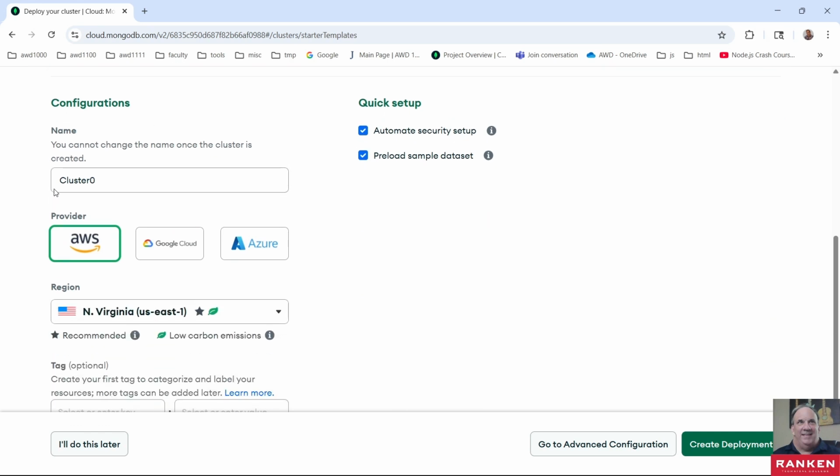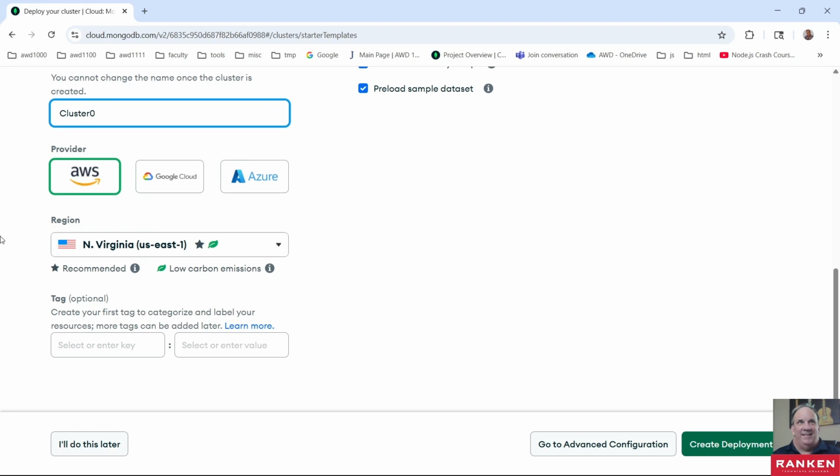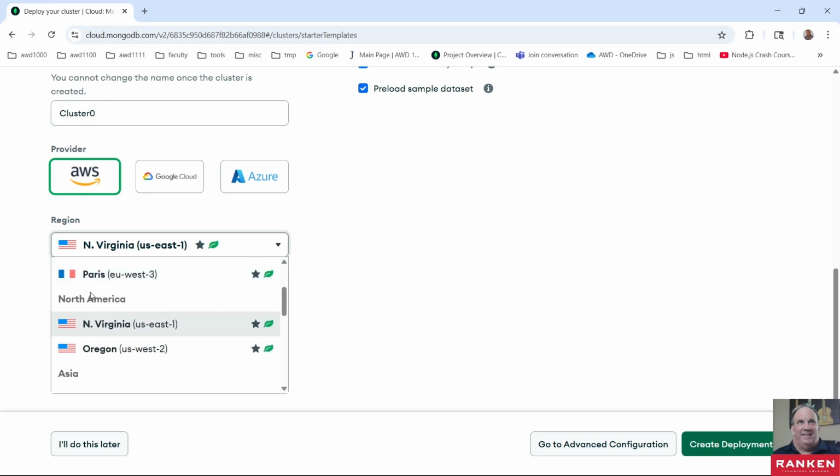So then come on down here, and for the most part, it'll probably be defaulted like this, but it might not be. So for configurations, whatever. Cluster 0 is what this is defaulted to, and that's fine. Choose AWS if it isn't already selected. And if the region's not selected, select North Virginia. North Virginia, in North America, US East 1.